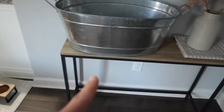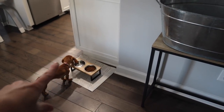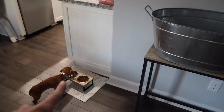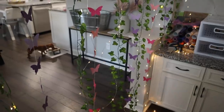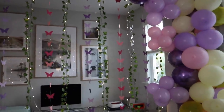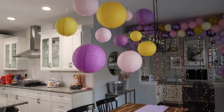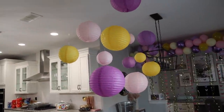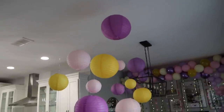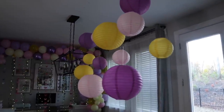This is gonna be for all of the drinks. We do have a stand for this, so later in the day when the dogs aren't eating or drinking, I'm gonna put that up and put the drinks right here. This light curtain that we set up has a remote. I don't know if I got to show you guys a full view, but this is what it looks like. I haven't raised the curtain, so it's still kind of dark in here. And then Frank set up these lanterns yesterday, and they look so cute. Honestly, he did probably better than anything that I could do.